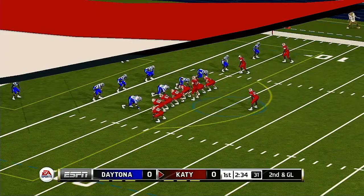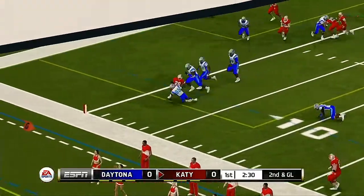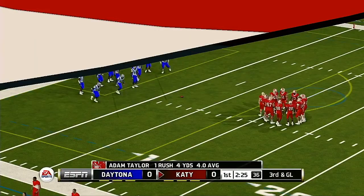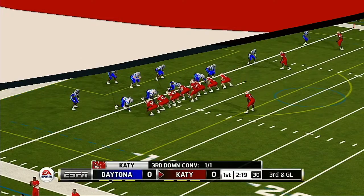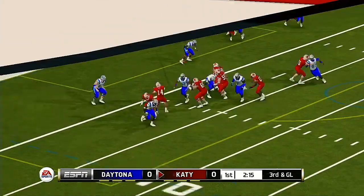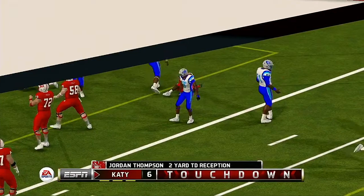And this is the 11th play of the current drive. Here we go. Taylor takes the toss left, and they make the stop at the 2-yard line. The defense is backed up into their own end zone. It's third and goal from the one. Throw in the end zone, touchdown.